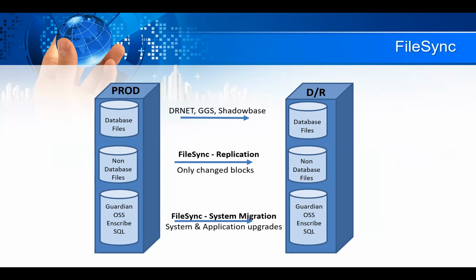Okay, so we're gonna move along here. We're gonna check into now the FileSync product. This is also based on a very similar technology of the block hashing, and we'll see how that is used here. So FileSync synchronizes files and application environments between HP NonStop servers.